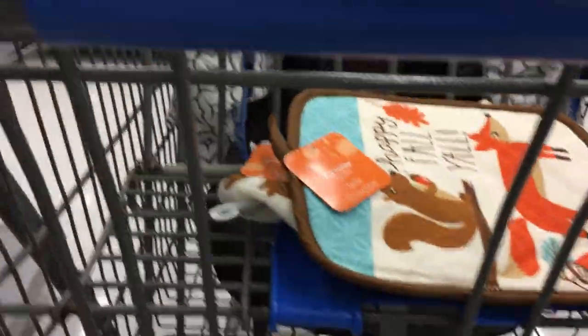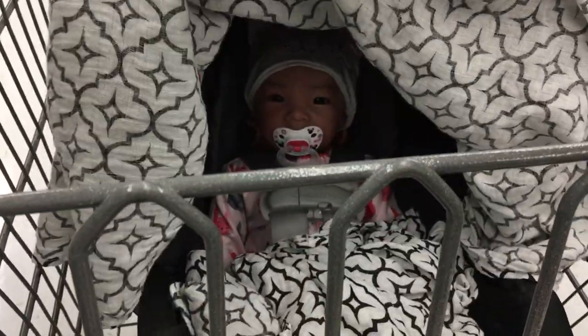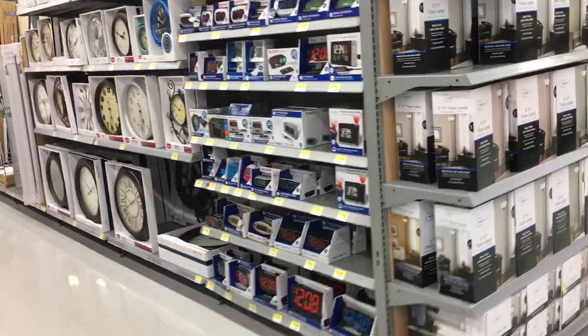She can just see out herself. She can see out if she wants. So cute. Let's go on and look at more things. I need a little plastic box for something I'm doing.